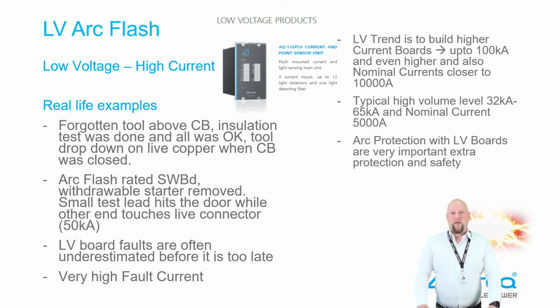Low voltage board faults are often underestimated. People are probably more scared of medium voltage or high voltage boards because of the high voltage, so it sounds scarier. But low voltage is actually equipped with very high fault current, even up to 100 kiloamps or even higher. The trend is to build higher current boards, nowadays up to 100 kiloamps and even higher. Nominal currents are also getting closer to 10,000 amps. The most typical level is around 32 to 65 kiloamps, and nominal current is about 5,000. So we can say that arc protection with low voltage boards is very important extra protection and safety.